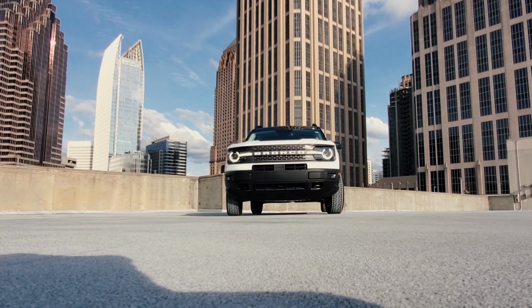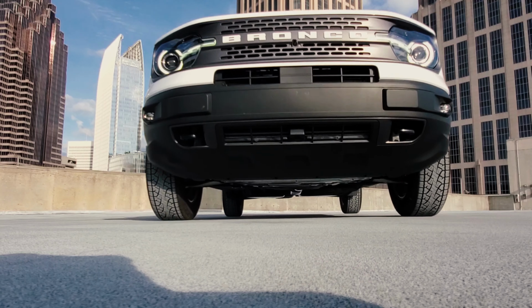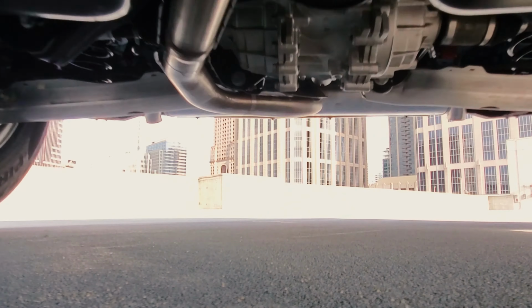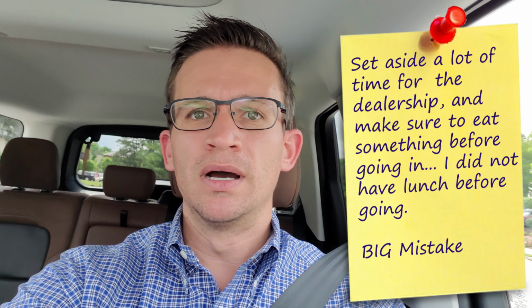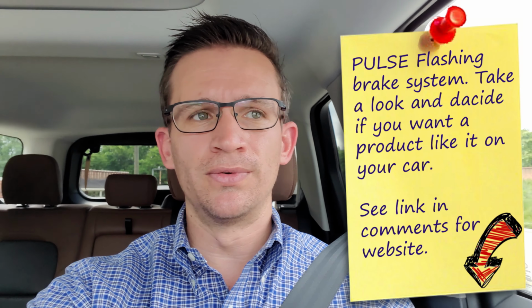Some of it was stuff that I really had to dig into with the finance manager, and I think what it comes down to is really understanding what you're buying versus what you're expected to pay for versus what you're going to get. For the dealership that I went to, they've installed a pulse brake system, which is a feature that they try to charge for, but it's just something they do of their own accord.